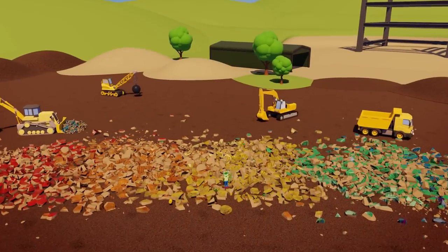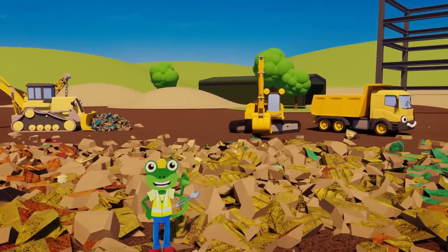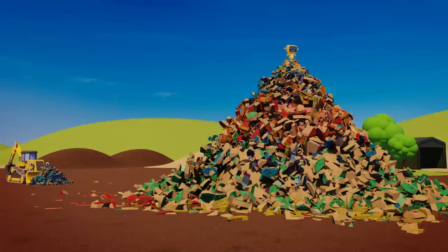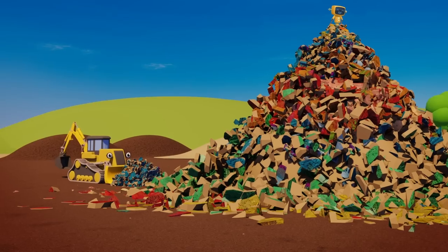Hello everyone! Ryan the Wrecking Ball Crane has just knocked down a load of old buildings. My cleanup crew are here to clear the construction site, ready to build some colourful new houses.